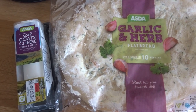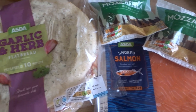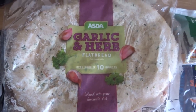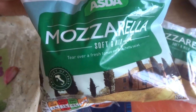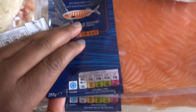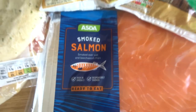So guys, I've just come back from the shops and I've done a small shop. I've got all these ingredients. I bought goat's cheese here. Then I got this garlic bread flatbread. I also bought some mozzarella and this is the soft and mild. I got two of those and also here I've got some smoked salmon, so I bought two packets of those and this is delish and it's also sourced responsibly, which is brilliant.